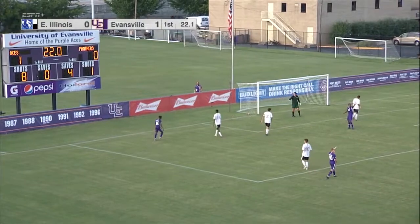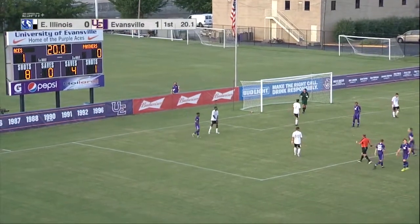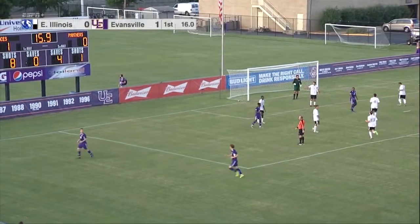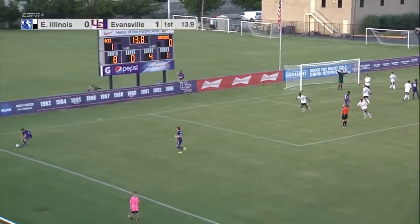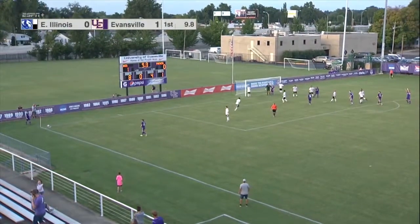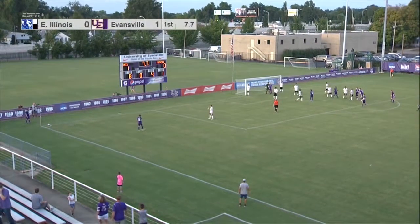Sabu just cleared it away. Probably just a safe move with the time running down as it is. That was a really, really good job of closing down there by Sabu. He didn't give up. He didn't think he was beaten, so he stayed with his man and got a good clearance. One last effort here for Evansville.